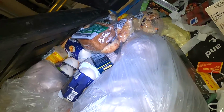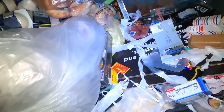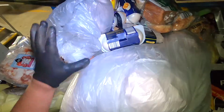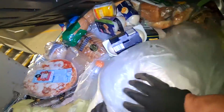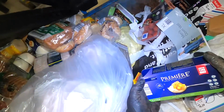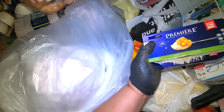What have we got here? A Lakura eyeliner pencil. Okay. Oh boy, excuse the angle. My camera is so loose, guys. We apologize. Got a whole heap of yogurts. It's been pretty cold. Just got to make sure that the date's all right on them.